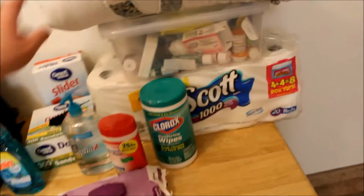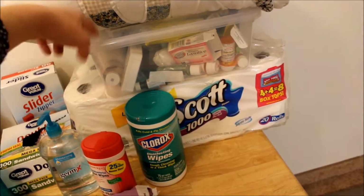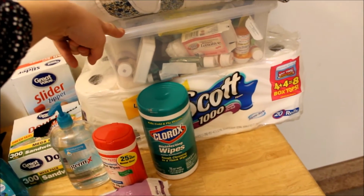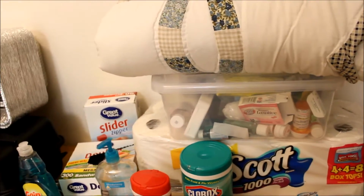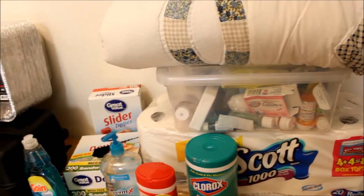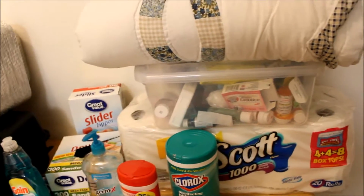You also need to make sure to have a fully stocked medicine tub or something, with Band-Aids and a first aid kit. That's different for each family. Each family has different specific needs, so make sure you have something extra on hand.